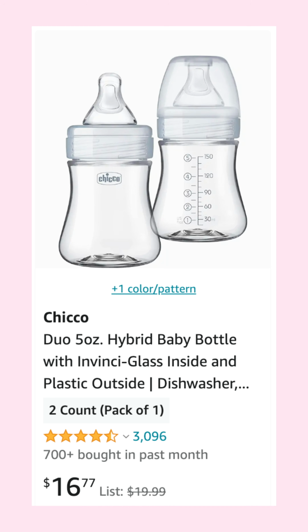When I got this bottle in one of my free registry boxes, I was really excited. It is plastic on the outside and glass on the inside so that you have the benefits of both. Like it's super lightweight, you could throw this and it's not going to break, it's not going to shatter. But the inside isn't supposed to hold any odors and it's supposed to have all of the benefits of a glass bottle in that regard.